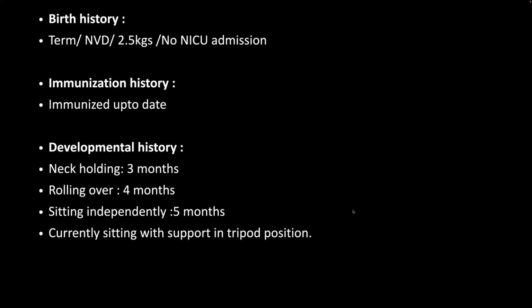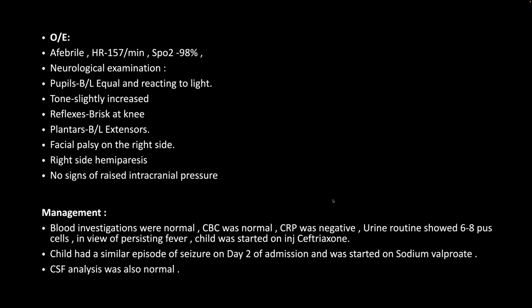I think we have a recent scan which was done a month back. So in between, Arushi, if you just want to summarize the other clinical details. Yes, sir. When the child came to us, on examination tone was slightly increased, reflexes were brisk at the knees, and she had a right-sided hemiparesis. We investigated her: CBC and CRP were normal, urine routine was showing certain pus cells, and in view of fever we started her on ceftriaxone. But on day 2 of admission she had another episode of seizure, so we started sodium valproate. We even did a CSF analysis, which was normal, sir.